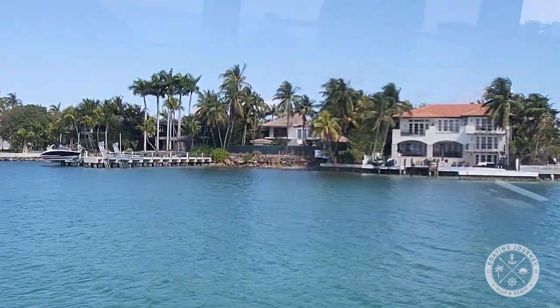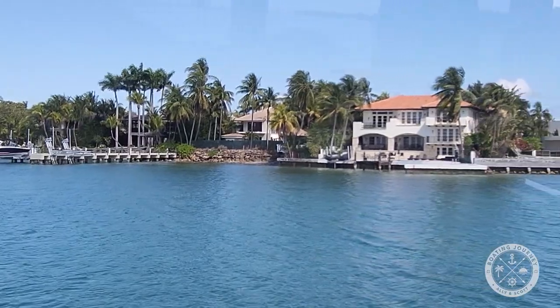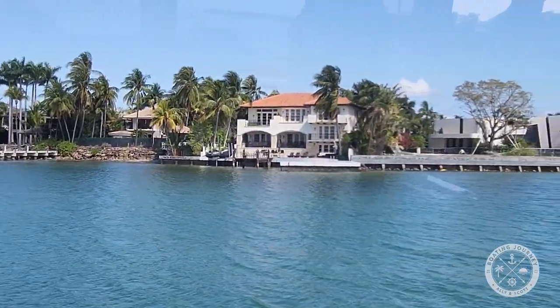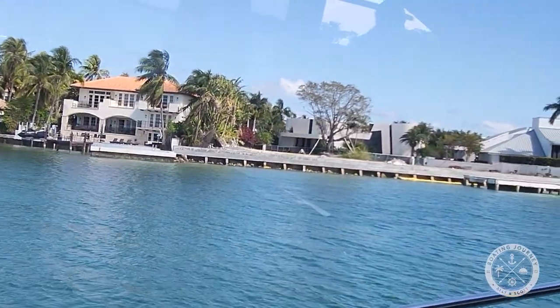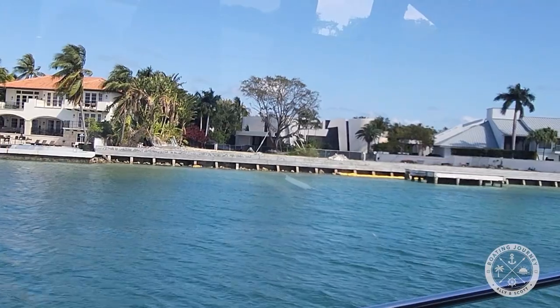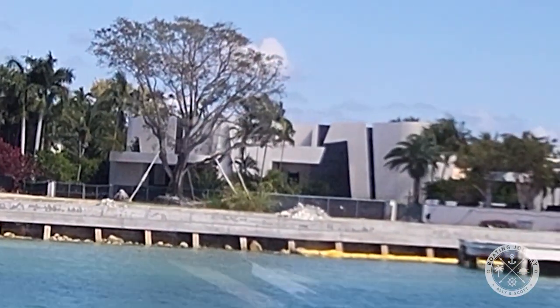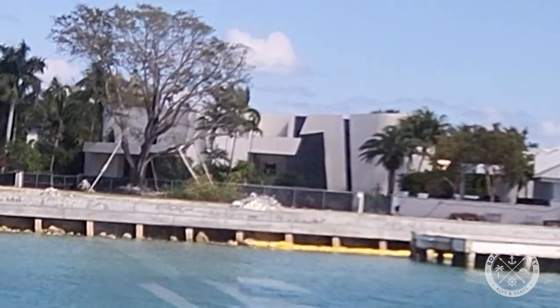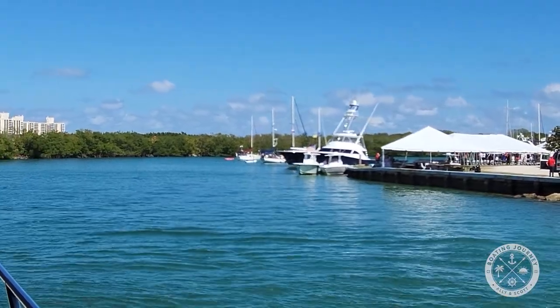Our crew was in search of a stunning backdrop to do our photo shoot, but after a few failed attempts, we decided to move on and do our drone shots instead. We headed down to Cape Florida, which was beautiful. Whatever that is in the back, yeah. Some kind of, it doesn't even have windows. No, we're not. We're backing out because there's a big sport fish coming in.